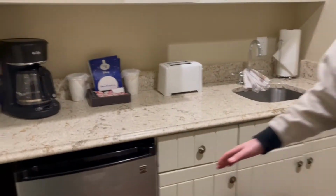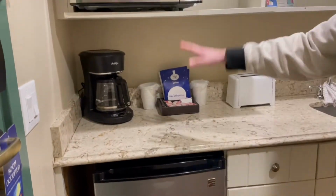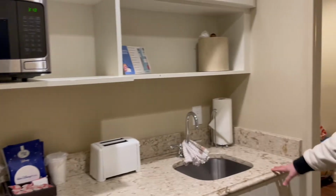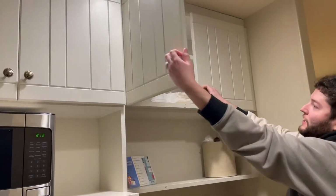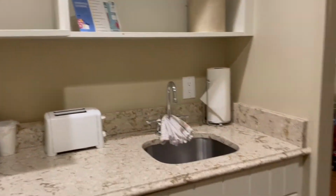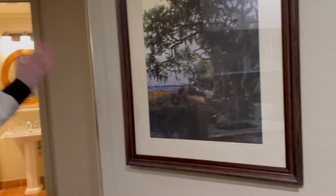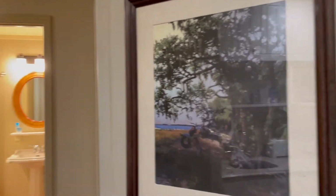You have your standard little mini fridge here, which is nice. You have your microwave, your coffee maker, all that's the same. You have your sink and toaster. You still have little things in here, little paper cups and stuff. The other one, you have like a full-on, everything in there. And then if you come over here, you still have some artwork that still captures the island, which is nice to have that theme continue.